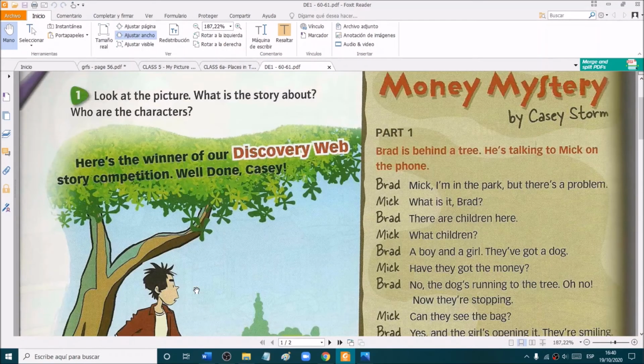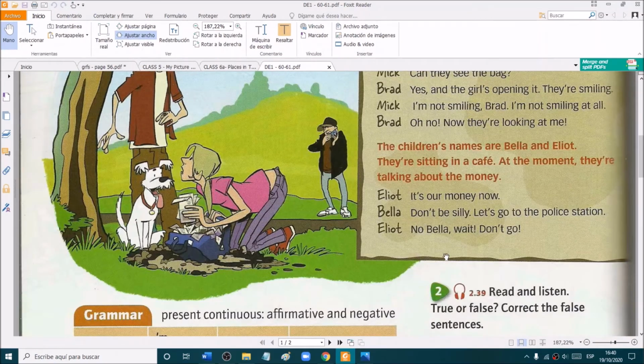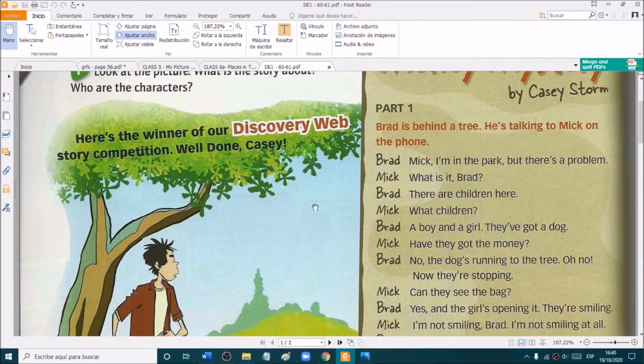Okay, let's try to read part number one and find out. We are going to read part number one, and we are also going to listen. I'm going to play the audio and you're going to follow the listening while reading it. Exercise 2. Read and listen. True or false? Correct the false sentences.